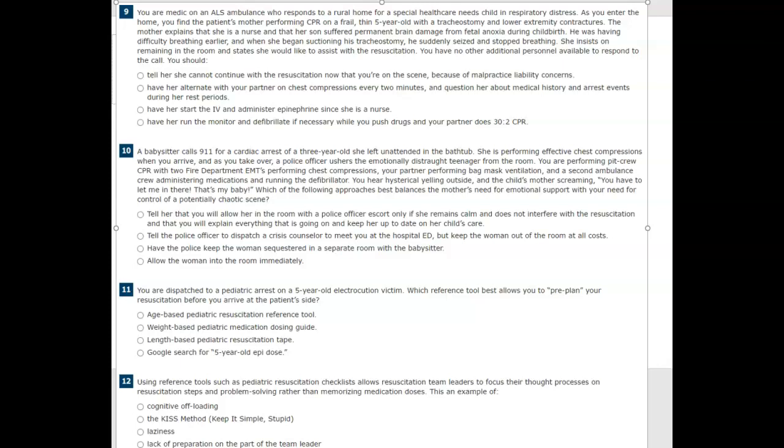Number 10, a babysitter calls 911 for a cardiac arrest of a 3-year-old. She left her unattended in a bathtub. She's performing effective chest compressions when you arrive, and as you take over, a police officer ushers the emotionally distraught teenager from the room.